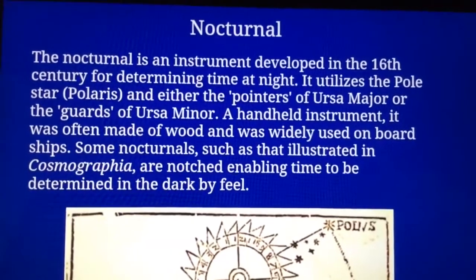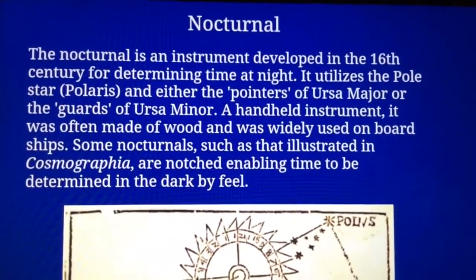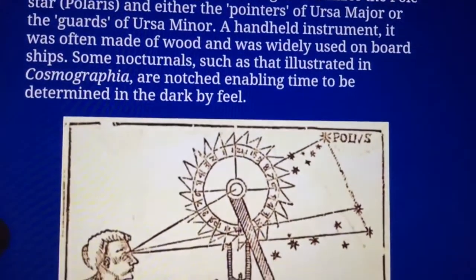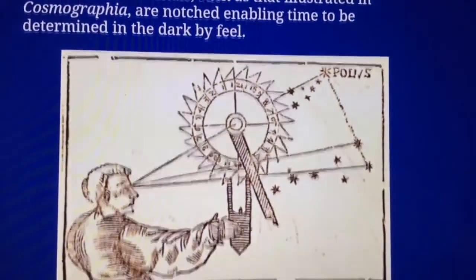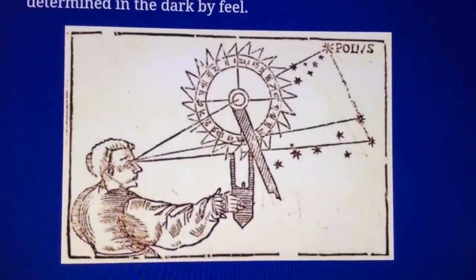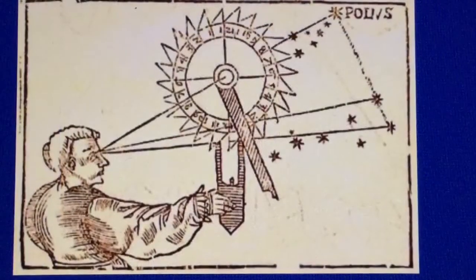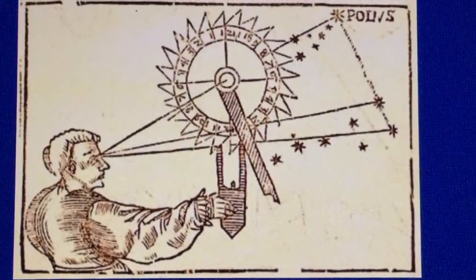Anyway, let's get back to this, it's called a nocturnal. Well, we've just seen what the people in that temple have done. This is a device that you can actually use to try to tell time at night. And you can see how it kind of goes up there and how it works. I'll get a little bit better close-up here for you. And we would like to get one of these things made and try it out.